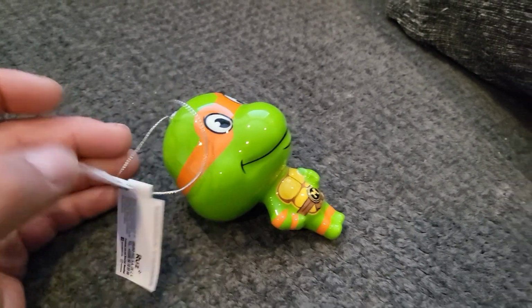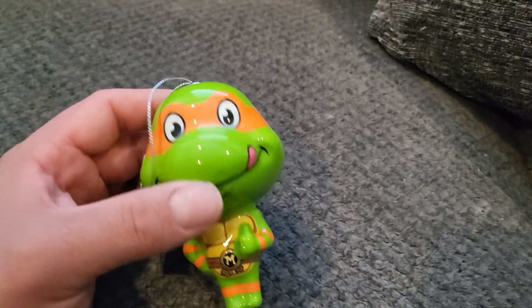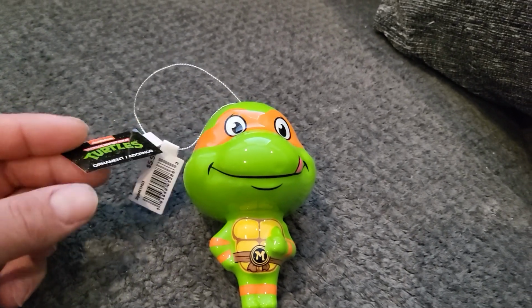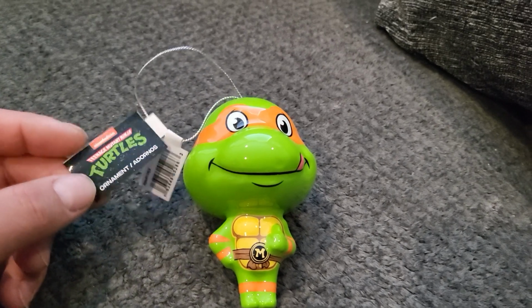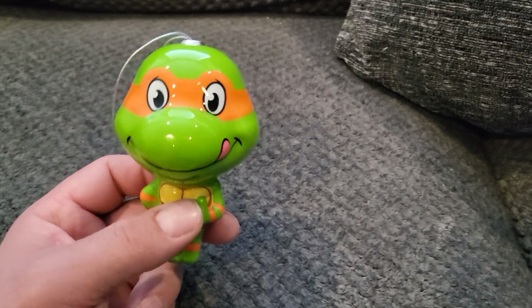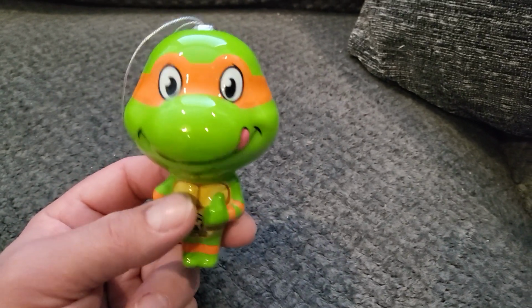This was $5.98. I did find Raph at Five Below, and he was $5.25, so he was a little bit cheaper than getting Mikey, Leo, and Donnie at Walmart. But super, super excited to have Mikey. So now I have all four of them.